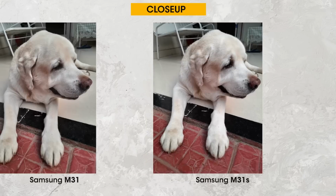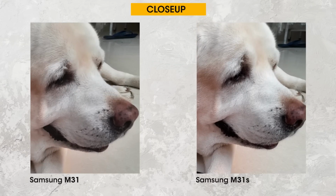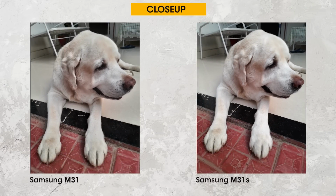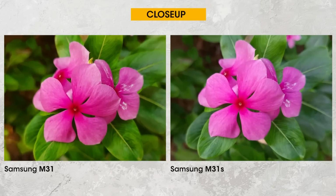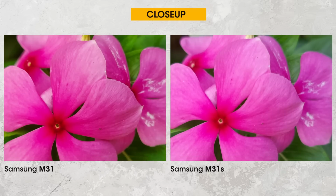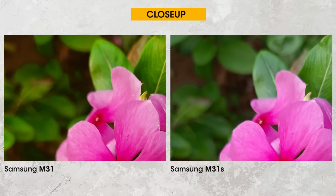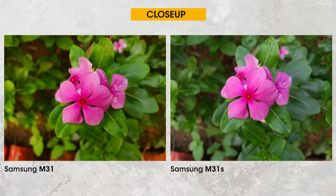As for the close-ups, both the handsets net a very similar result in terms of details in all the comparison shots I took with the phones, with the underlying difference being the samples' respective color science. Now take the shot of the pink flower for instance, and here you notice that the two images offer a ton of details around the petals as well as a gorgeous natural bokeh effect. However, the shot from the M31 appears as if someone has applied a sepia filter to it. Now while I did click these shots around sunset, the photo from the M31 is playing up the orange in the atmosphere a little too much.